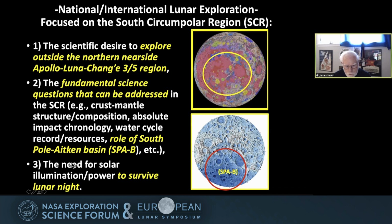I should point out a third point here, which is if all the volatiles were located, maybe by True Polar Wander or something, here on the far side, we would not be going to those areas necessarily. We would not be establishing a base there, because the reason we're going to the South Pole is fundamentally that we cannot survive lunar night. We need to be there with constant illumination. So keep that in mind, because whoever cracks the code of surviving lunar night owns the moon. And I think it's up for grabs, okay? So just keep that in mind.